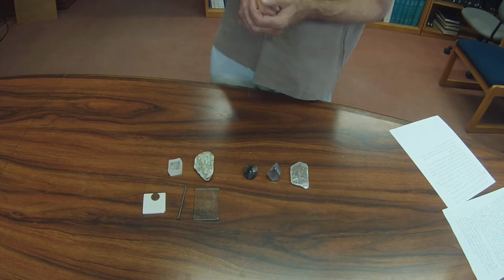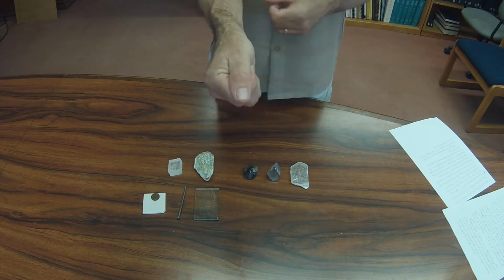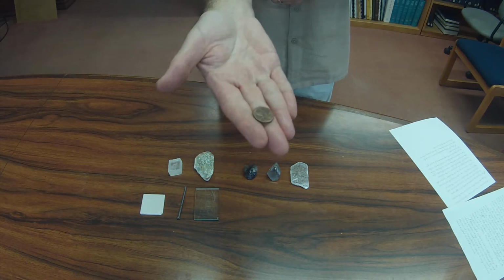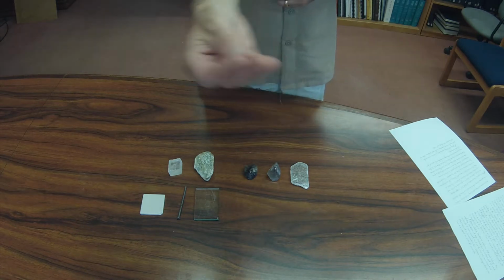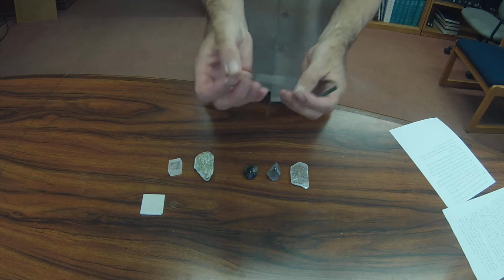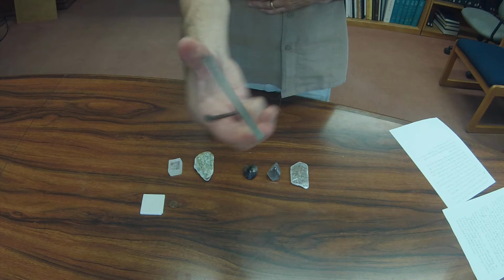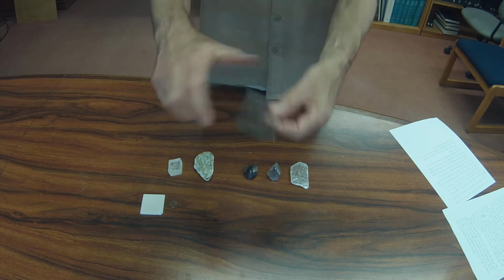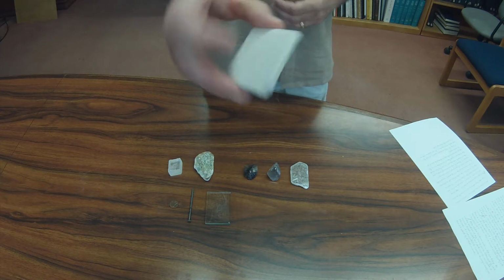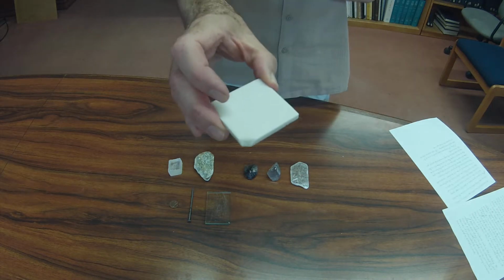So one of the most convenient and available materials is your fingernail. Fingernail has a hardness of about 2.5. Copper penny has a hardness of about 3.5. Steel nail, hardness of about 5. Glass plate, hardness of about 5.5. And finally, a piece of porcelain streak plate, which we'll be using in the lab, has a hardness of 6.5 to 7.